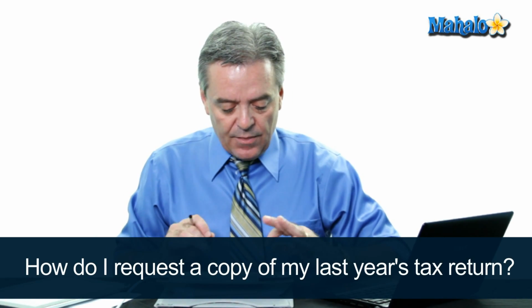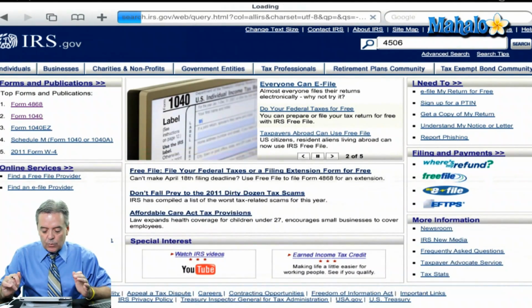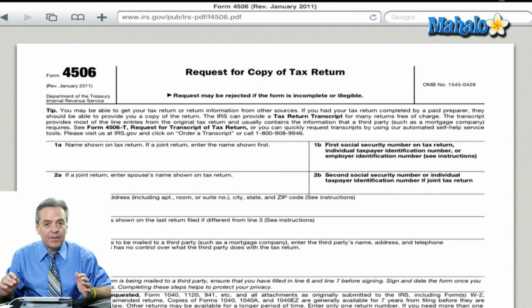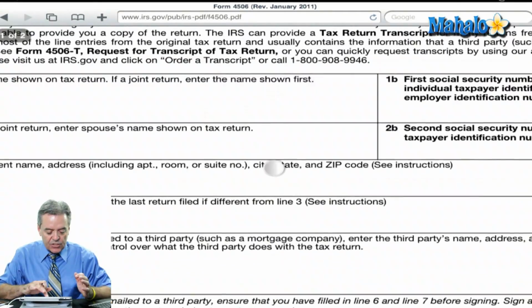with that. They have a form called Form 4506. I'm going to go right to the IRS website and search on that form. You can see right here, Form 4506, request for copy of tax return. Pretty easy to do. You need to fill out the top part you see here, just name and address.